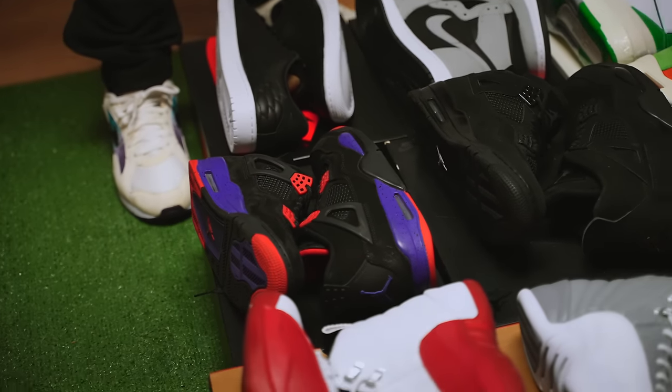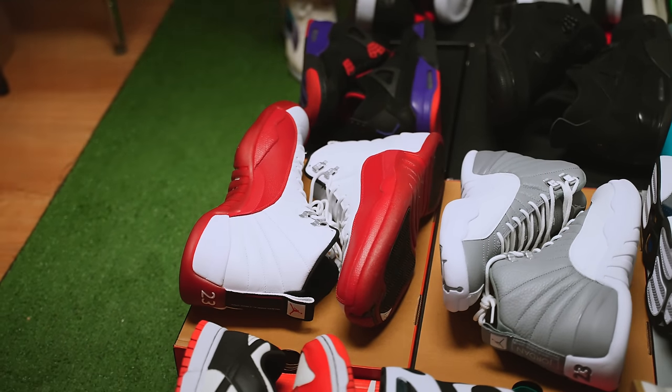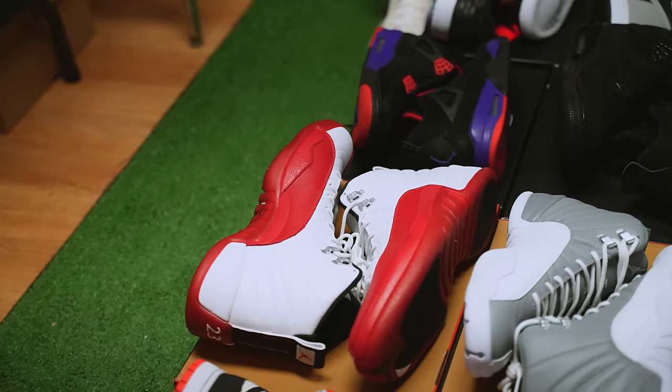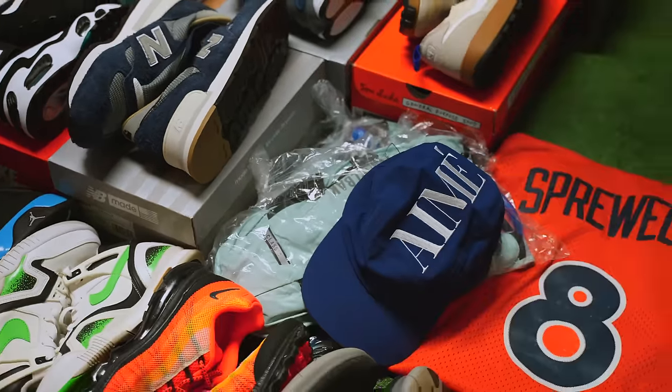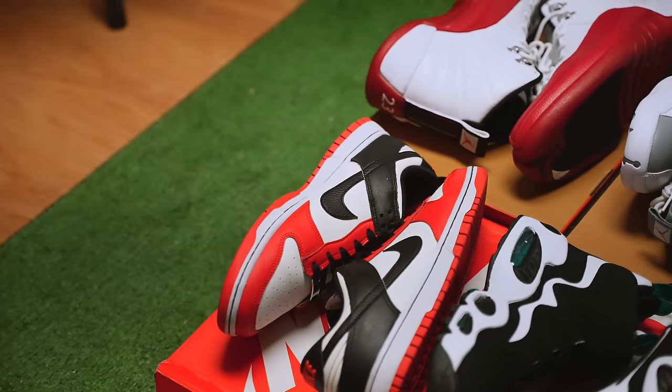Raptor 4s going out for 120 ship. That pair's a little beat up, but glad to see them go. Shout out to the dude who hit us up directly for the Cherry 12s, very lightly used. Cornell, shouts to Cornell. We appreciate you. Speaking about appreciate you, shouts to Lissandro. He grabbed the Supreme shirt over there and this Chicago Dunk. He's been grabbing a lot of stuff from us as always, so we greatly appreciate the support.